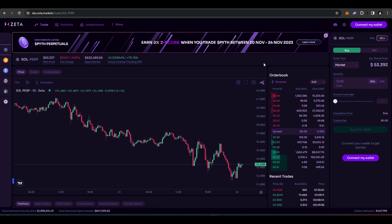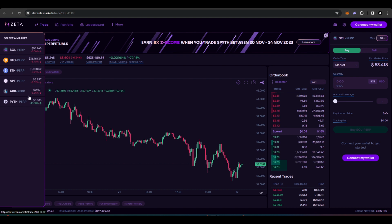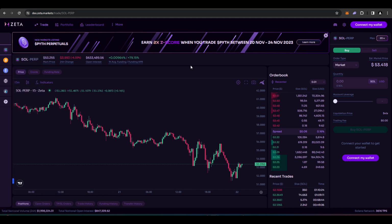Zeta Markets is just a perpetual futures DEX. As you can see here, it's a pretty standard layout. You have Solana, Bitcoin, ETH, Aptos, ARB, and Pyth here that you can trade. Currently, between the 20th of November and the 24th of November, you can double the amount of Z-score points that you get by trading Pyth. One thing I will have to say about Zeta right now is that the liquidity just isn't there. As you can see here, the books are quite a bit thinner than some of the other popular perpetual futures DEXes out there.